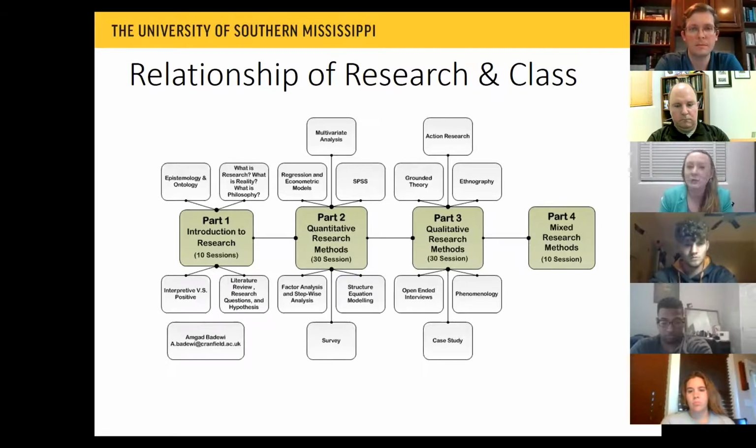And then we'll also talk a little bit about mixed methods research, which is where you take the numbers and you take the words and you put them together and say, okay, this is a bad problem. So now how can we make it better? So the combination of the two. So within this research design and statistics class, we will look at lots of different information about different topics.